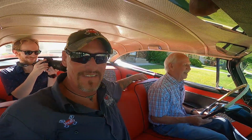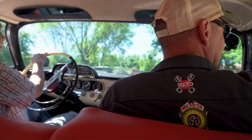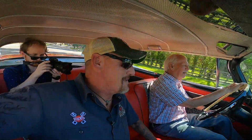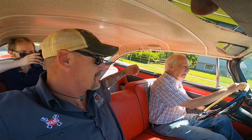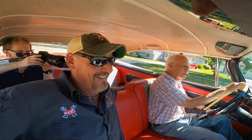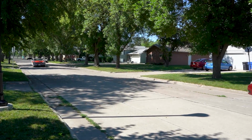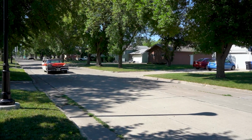Where are the seatbelts? Oh, that's right, it's 1957. This has got to be a blast on Route 66. I mean, this is a Route 66 cruiser right here. Been on Route 66 twice. I gotta tell you, Dennis, you got yourself a gem here. You really do. This is a special car.